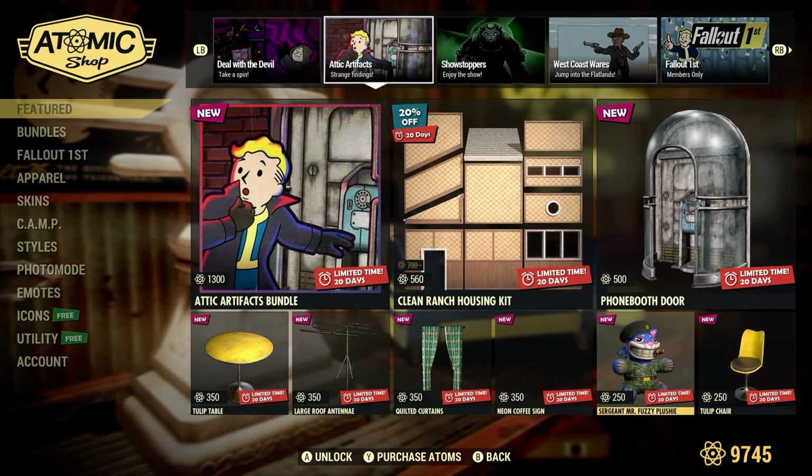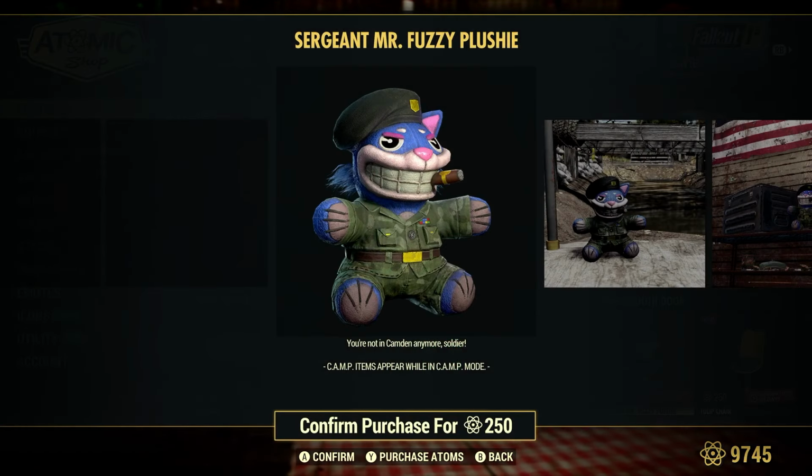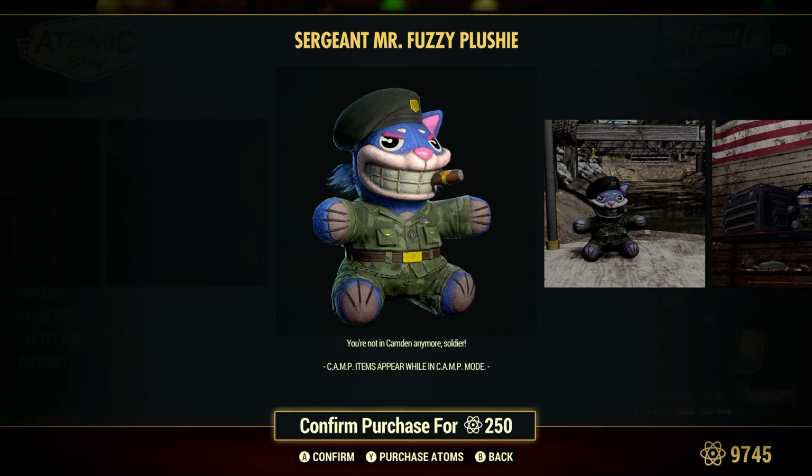Sergeant Mr. Fuzzy Plushie by himself, 250 atoms. So that's a nice looking plushie right there. You're not in Camden anymore, soldier. Fair enough. That's a nice looking plushie. Now, once in a while, we will get a daily, weekly challenge where we have to craft a plushie at a tinker's workbench. And so this is fairly cheap. So that's a nice looking one, too. So that's pretty cool.